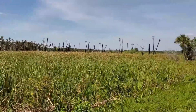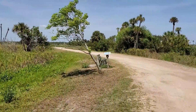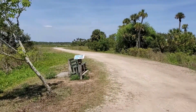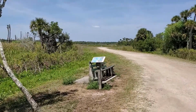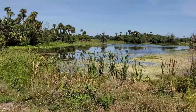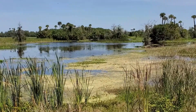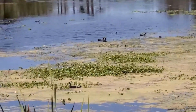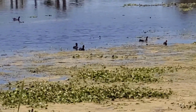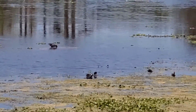So now it's getting a bit more natural looking here as we're going along the trail, and there's not much shade on the trail, but there are benches and things like that. I hear some angry birds. They're not too angry. Oh yeah, those look like coots. Let's focus in here. The sun's in my eyes, but they sound and look like American coots.